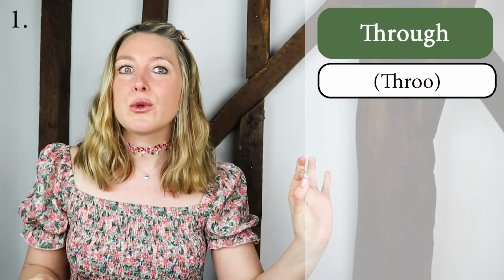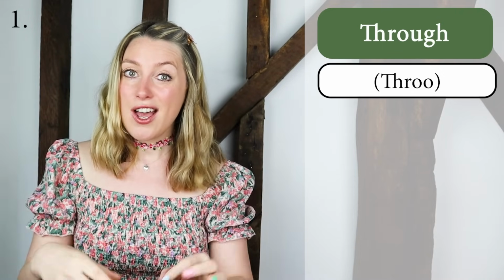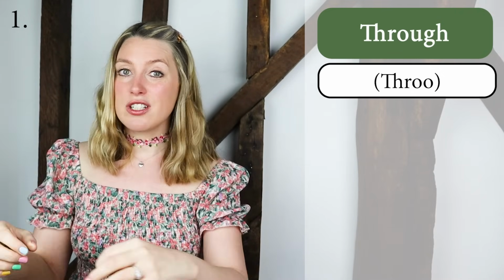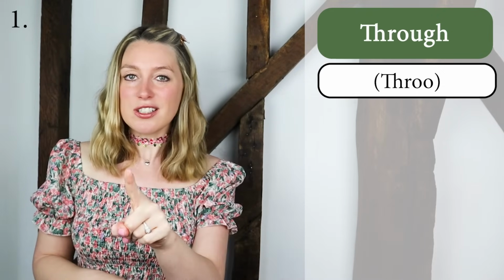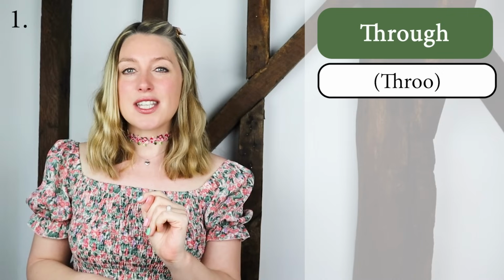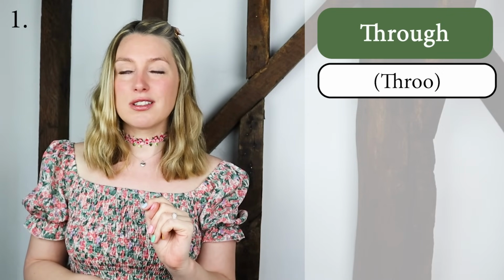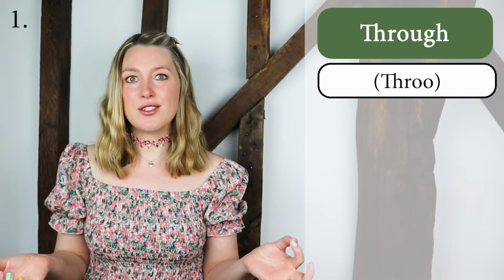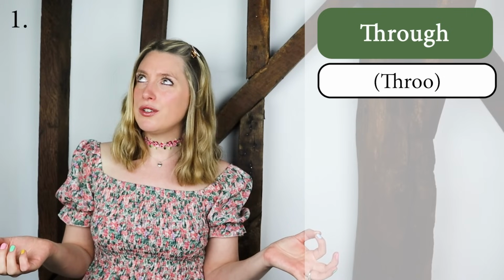Number 1, through. So the first hack is to simply ignore the letters, okay? O-U-G-H. If we said that phonetically, it would be ugh. Thank goodness that is not the pronunciation. The sound you want is literally ooh. That's often the sound I make when I'm really impressed. Ooh, lovely.